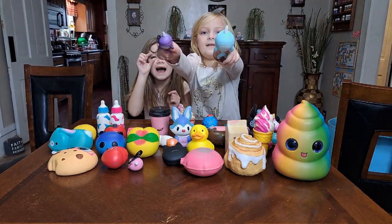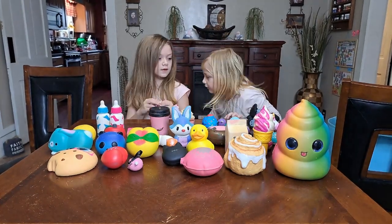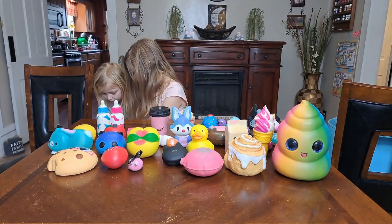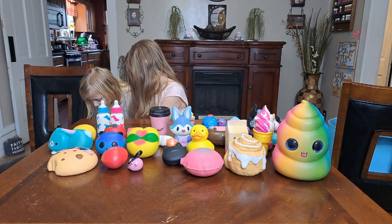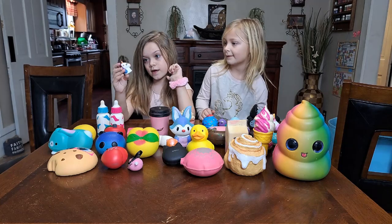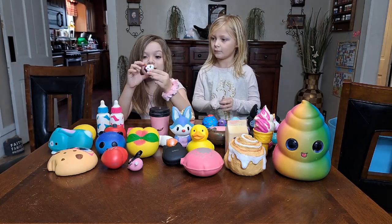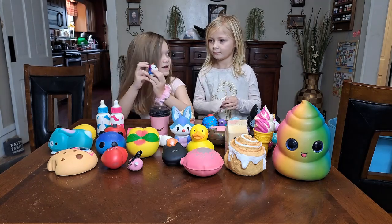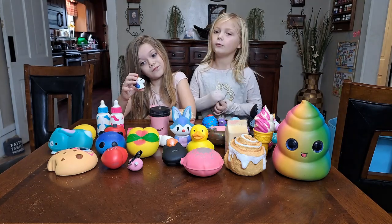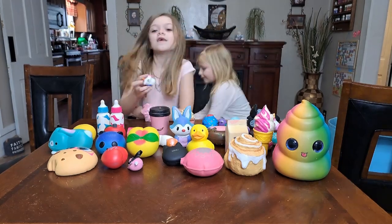Okay, now for the tiny ones. So, how much is that? Wait. So, we have this cute little thing. I got it yesterday. It's a unicorn and it's a slow riser. It's so tiny. It's like this big. And it's, what is it? A unicorn. And we got it yesterday for our birthday party at the arcade. Here is.